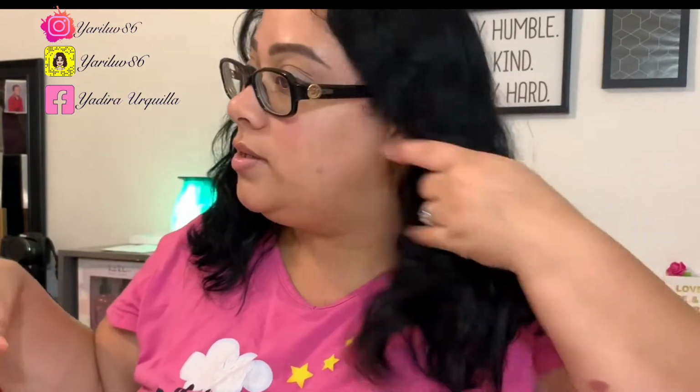So as you know, today I'm in my beauty room because I'm going to straighten my hair. I washed my hair last night. Actually no, I washed my hair this morning, put it in a braid and went to work. Didn't put any product in my hair, anything like that. Just kept it nice. And this is how it looks. It feels nice and soft.